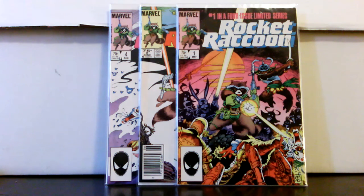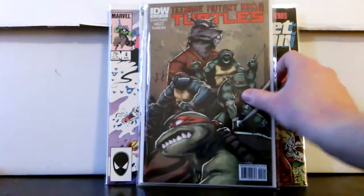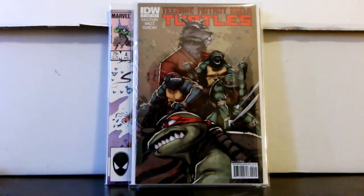And the final book that I picked up, I believe this was the last item I picked up at the shop. Ninja Turtles number 2 from the IDW series. I can't believe that I found this. I like going to the shop because they replenish their stock a lot. But this one I was really surprised to find.